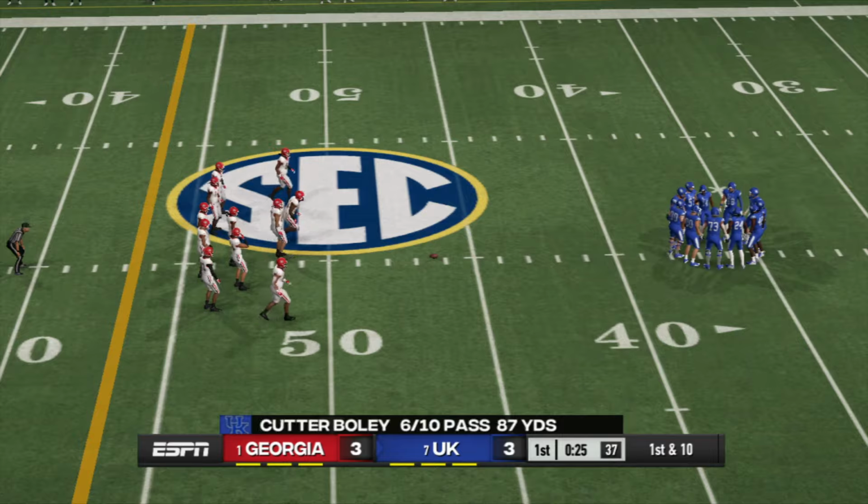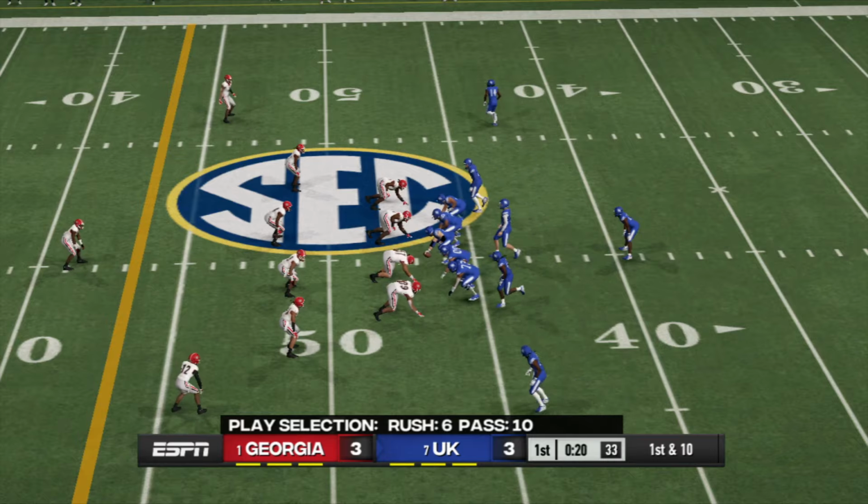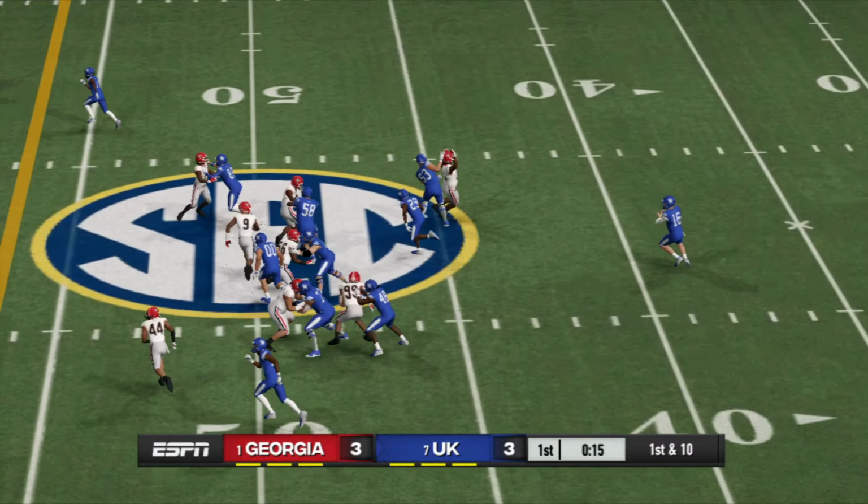And how about the poise of this quarterback to locate his receiver past the sticks and get him the ball? That was a great throw. And I think it was the quick throw by the quarterback that fouled up the defense on that one.